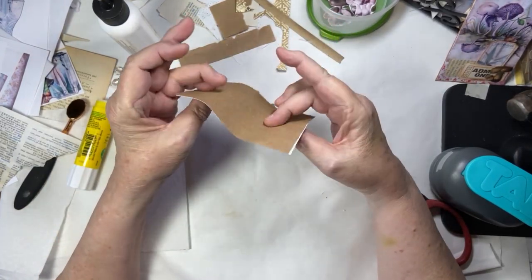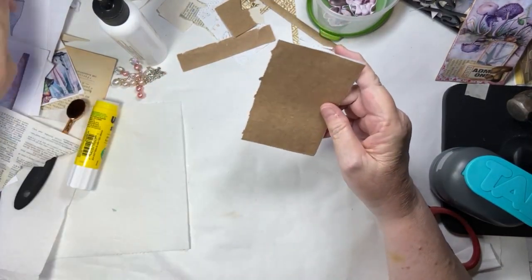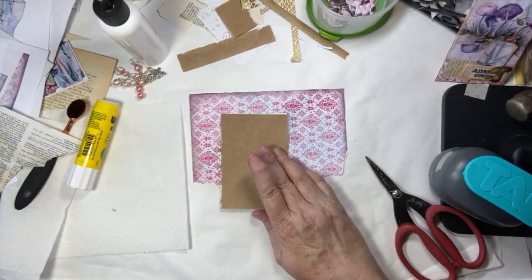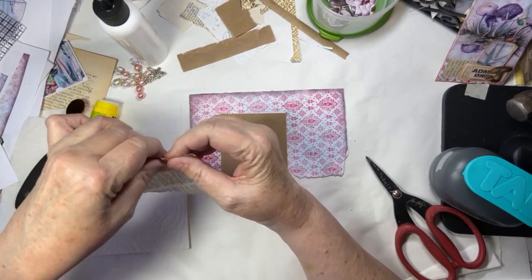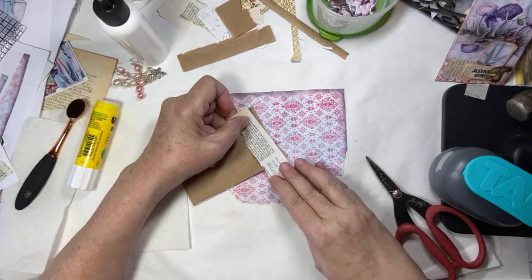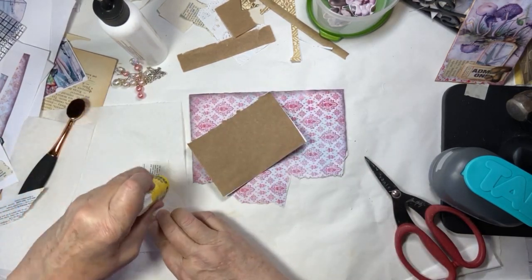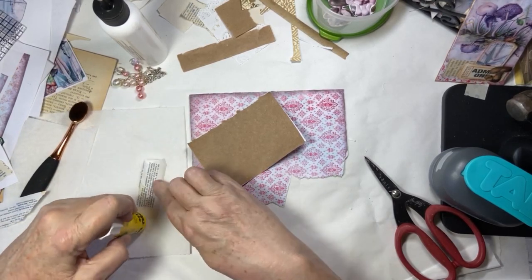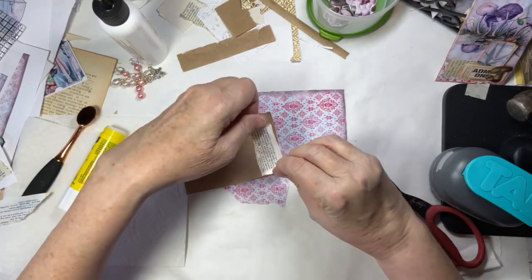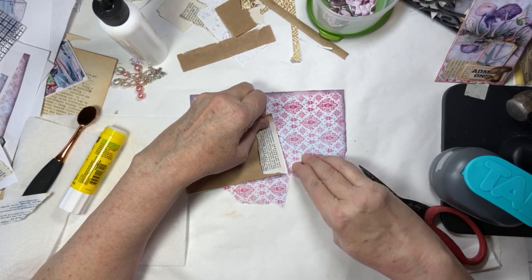See, it's still pretty thin. And I mean, it's wet, so when it dries, it won't be as thin. I'm wondering if I put this on top of here, we can see it better. I see I've got white up there. So we are going to want to cover that up because I don't want to cut the tag. So let's put this on. And we're upside down, but that's going to be okay. We can be upside down.